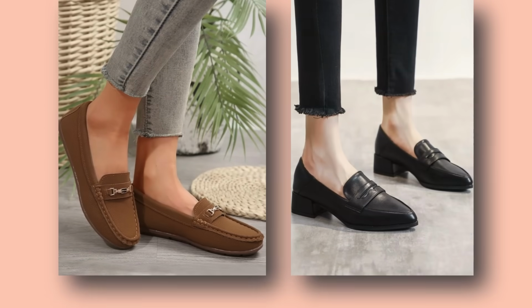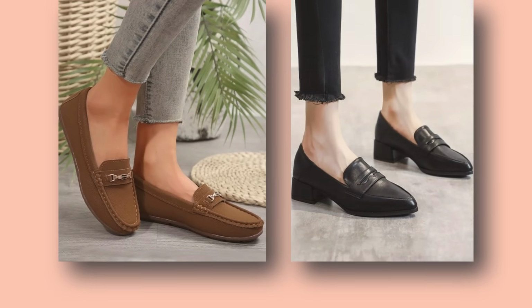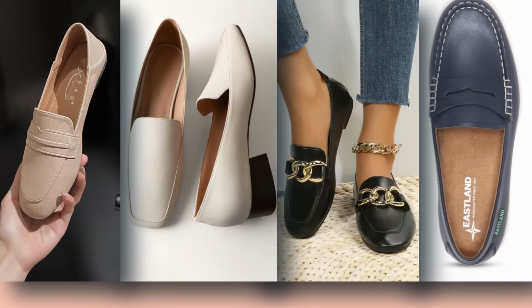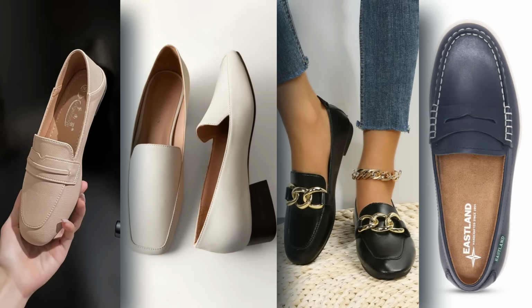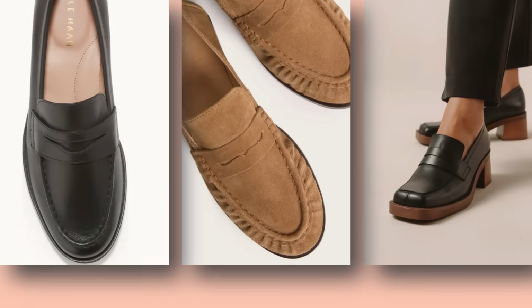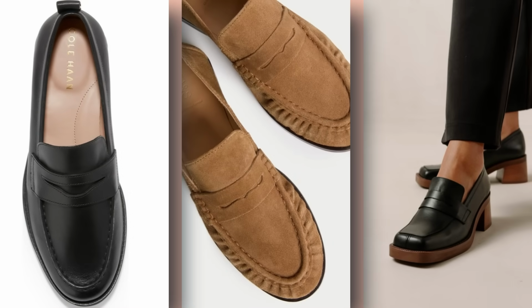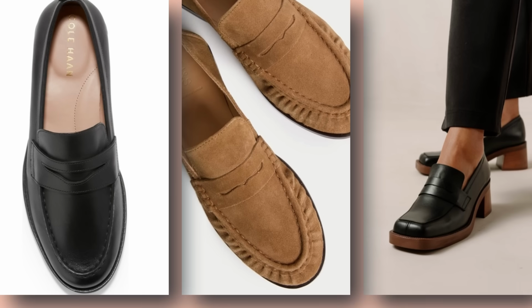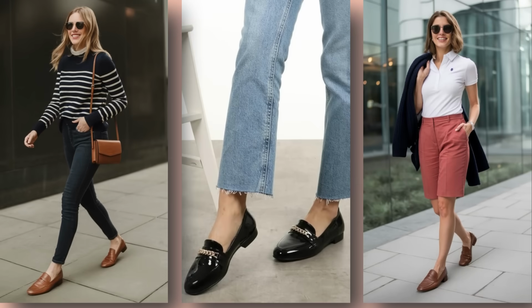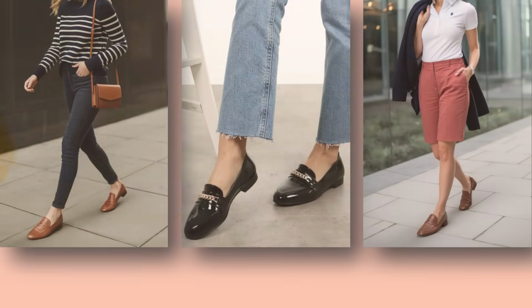Another favourite of mine, loafers. Loafers are timeless, comfortable, and they add just the right amount of structure and confidence to any outfit. Look for ones with a slim silhouette in neutrals like beige, ivory, black or navy. A simple penny loafer, a soft suede pair, or even a leather style with a tiny heel can make all the difference. And don't forget, quality over quantity. One good pair is better than 5 cheap ones. Your shoes should be the foundation of your elegance, not the exception.